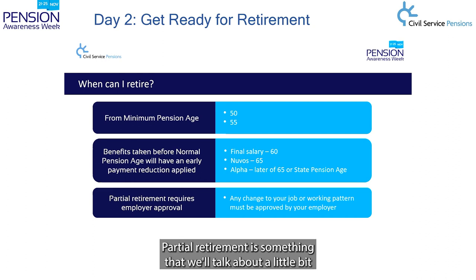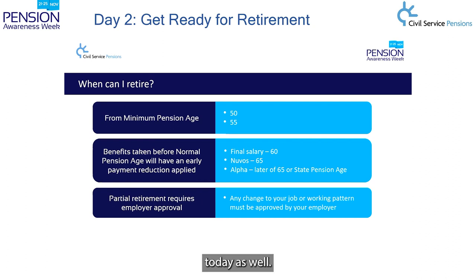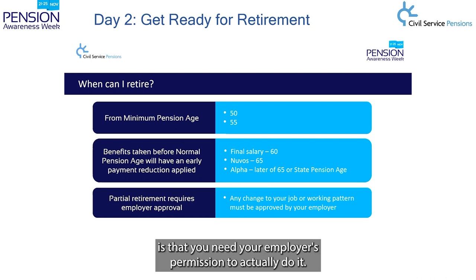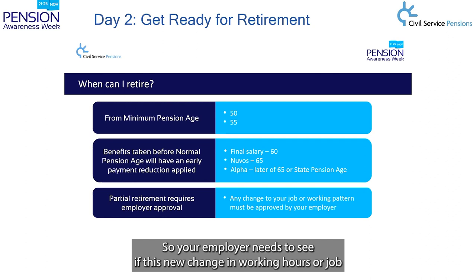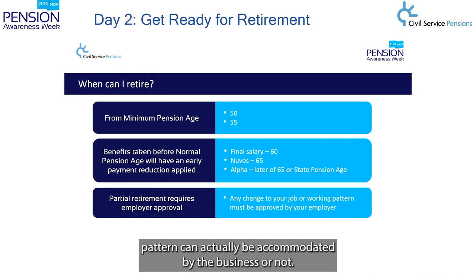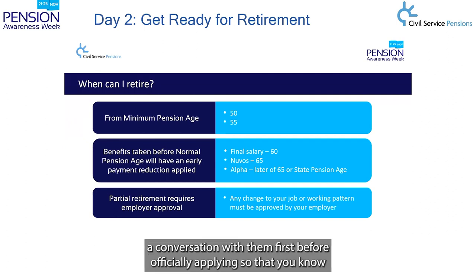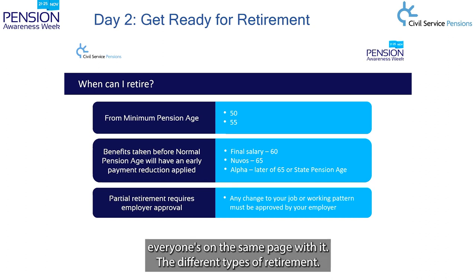Partial retirement is something that we'll talk about a little bit today as well. I think the main thing just to point out first with partial is that you need your employer's permission to actually do it. So your employer needs to see if this new change in working hours or job pattern can actually be accommodated by the business or not. So make sure you always have a conversation with them first before officially applying so that everyone's on the same page with it.